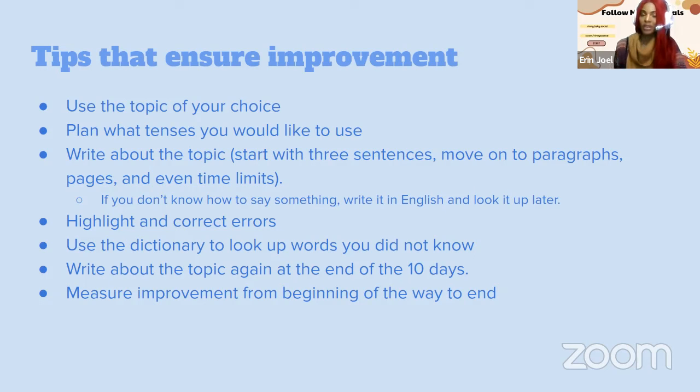And if you're doing that 100-day challenge that I usually talk about, then you want to write the topic again at the end of 10 days. And you also want to measure your improvement from beginning to end. So maybe even keep a notebook of your progress.